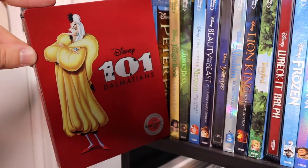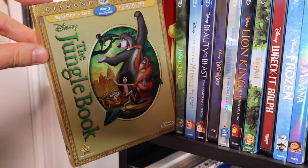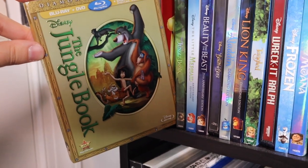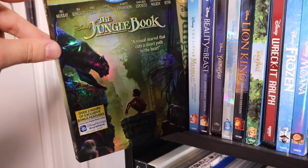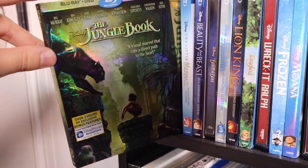Cruella de Vil, Cruella de Vil. 101 Dalmatians. The Jungle Book. This was like my favorite as a kid. King Louie and all the music. I loved Baloo and the relationship with Bagheera and Mowgli. This is one of my favorite childhood movies. And speaking of The Jungle Book, the live action, quote unquote, CGI hyper-realistic remake. This is, I think, my favorite live action Disney remake right alongside Cruella. This is what they need to do.